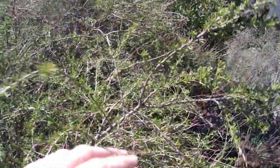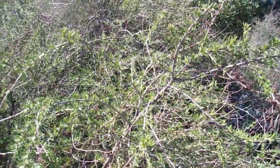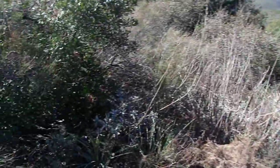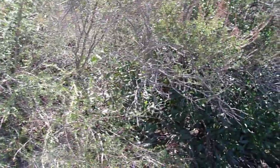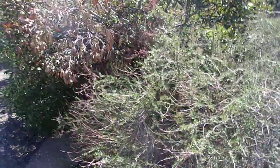Again, beautiful shrub, and the resin content is very high in this plant. Means it burns. It can burn quite easily. And it can help actually make fires worse, which in a way kind of favors the chamise because it's very evolutionarily adapted to resprouting from fire and sending up seedlings en masse.